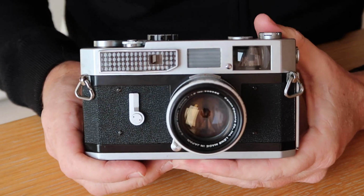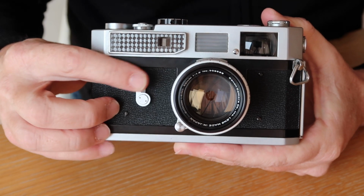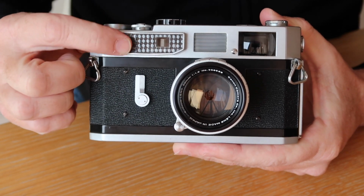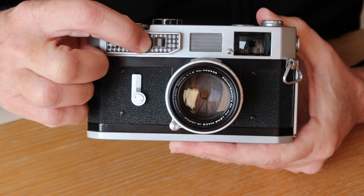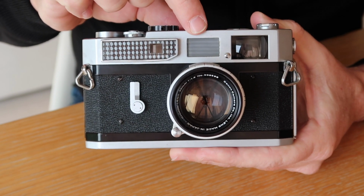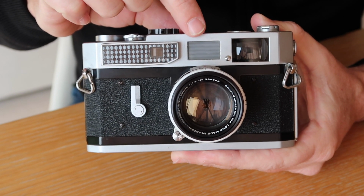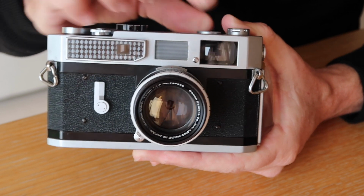If you look at the front of the camera, we have the self-timer lever here. We have the window for the selenium light meter. In the middle of this window is a small clear window, which is for the rangefinder. We have a matte lens in the middle here, which allows light to go in for the projected frame lines. And then here we have the viewfinder window.